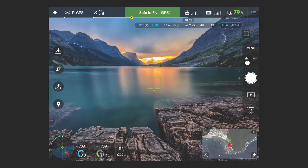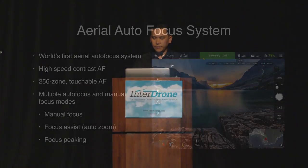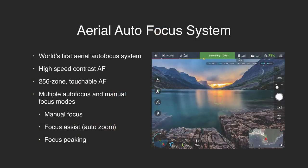This includes shutter speed, ISO, capture modes like burst mode, auto exposure, bracketing, things like that. And also new for the Zenmuse X5, you can also control aperture and focus. So suddenly you have full control over a camera, including things like aperture, which we didn't have before, and of course focus. And speaking of focus, I want to talk about the aerial autofocus system.